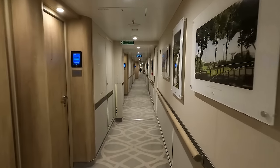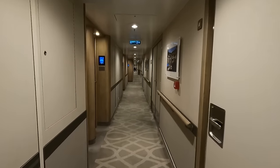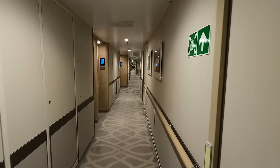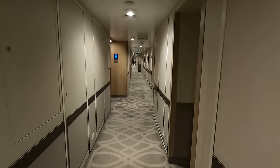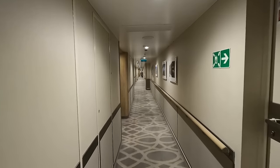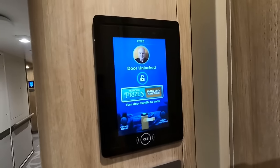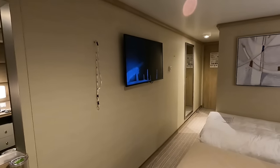As I head back to my room on deck 10, Caribe deck, I thought I would give you a look at the hallways. These hallways are long. By the time I get to my door, it is unlocked by the medallion that I'm wearing.